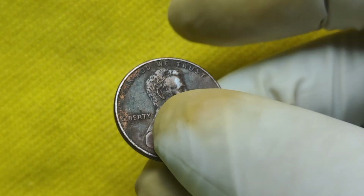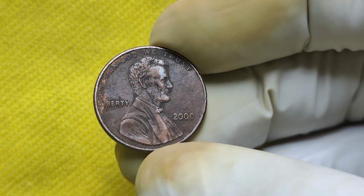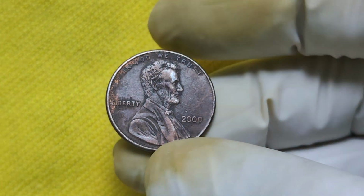Who knew that a penny from the year 2000 could hold so much value? So, grab those piggy banks, dig through your change jars, and start hunting. You might just strike it rich with one of these amazing coins.